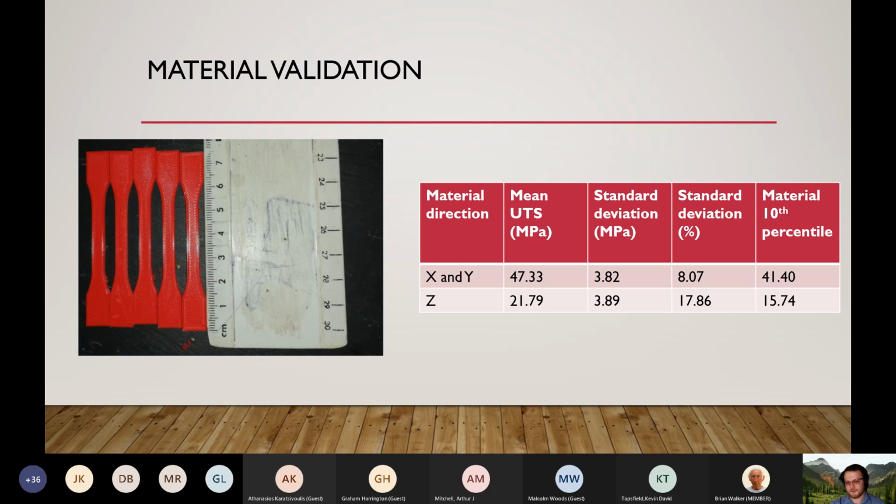So in the X and Y direction, I found that the ultimate tensile strength was about 47 megapascals. And in the Z direction, it was significantly less, about 21.8 megapascals. This is something that we see typically in additively manufactured parts, as they have orthotropic properties. Now, for our aerospace friends in the audience, the material's 10th percentile was 15.74 and 41.4 megapascals, and this is what you would design the rocket to if you were looking for maximum safety.